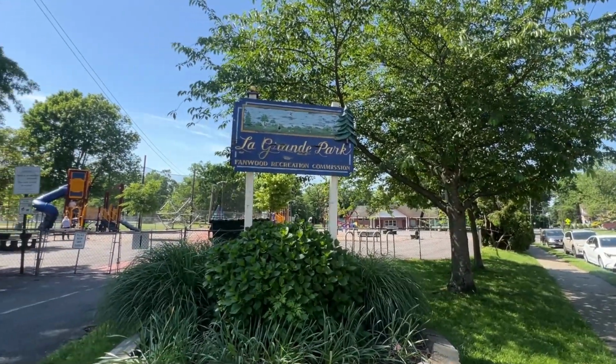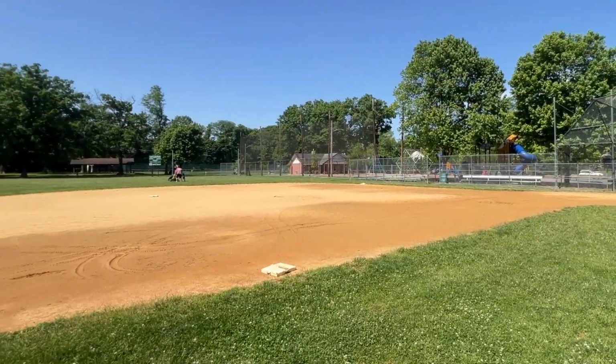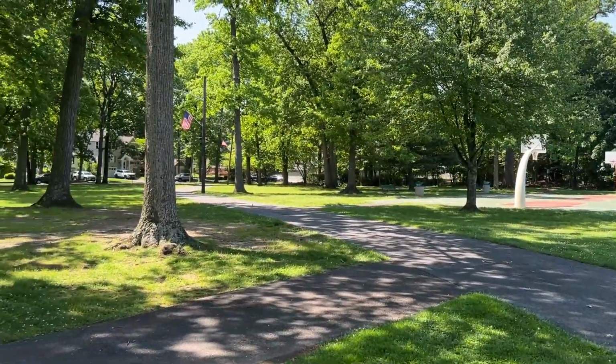All right, guys, so right now we are at Legrand Park. Just to give you a little reference, this is still very close to the downtown area. I think we're like a block and a half away from the downtown. But the difference here is, as you can see, it gets very suburban. You can still see the traffic coming from the downtown, but it gets so quiet here. And we're here at the park. It has the children's playground, the baseball field, tennis courts, and basketball courts as well. So even though it is a small park, this is probably the go-to park for people in Fanwood.